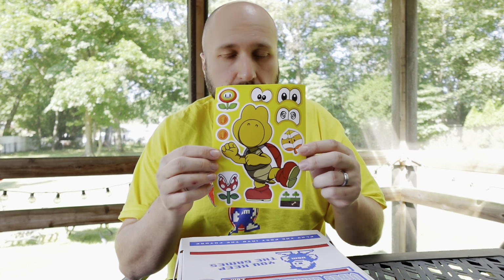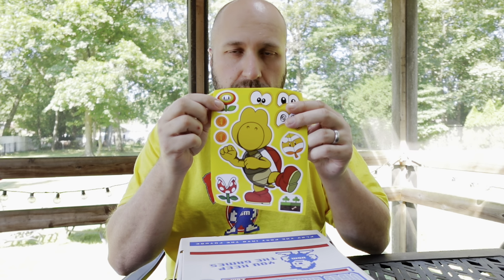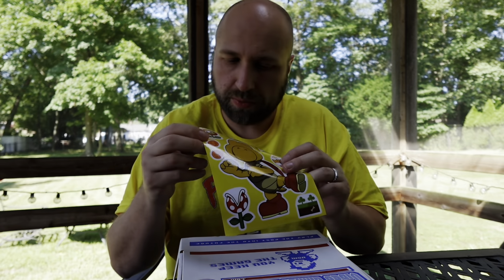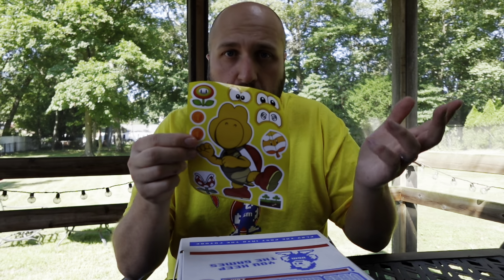Okay, so the free gift this month is some decals. Koopa Troopa. That's some Super Mario Brothers 3. Of course, firepower there for Mario. Piranha Plant. So some Mario decals.